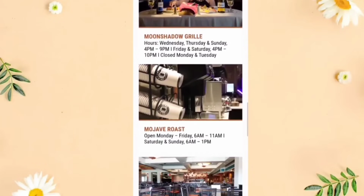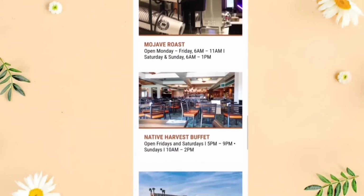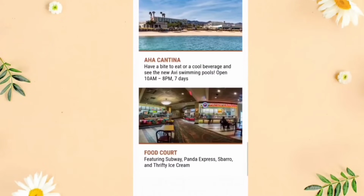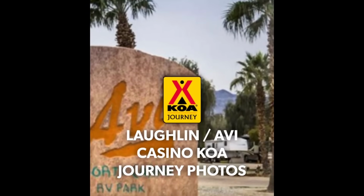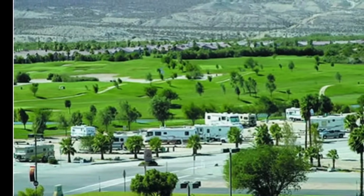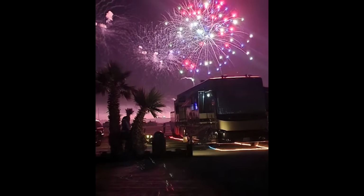We used to love the buffet all the time. They used to give you specials with the buffet, like buy one, get one or whatever. But anyway, it doesn't matter. The food's good there. There's also a KOA. So that's another reason why it's second on the list, because there's another option to stay. You can stay there, and you can use all the amenities of the casino. There's a fireworks store there, and you're allowed to set them off in a certain area.